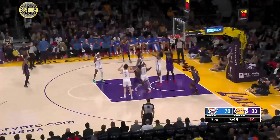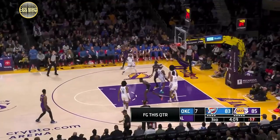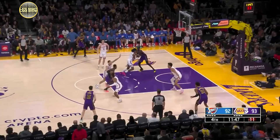Lob, Davis! The lob, the jam, perfectly executed by Schröder. Beasley surveys the floor. Bounce now to Schröder. Schröder. Trailer Davis! Nice delivery. A rim run by AD. Nice delivery by Schröder. Fourth and final quarter for you. Lakers did not play a good third quarter, especially down the stretch. But Schröder opens up the fourth with a drive to the basket.